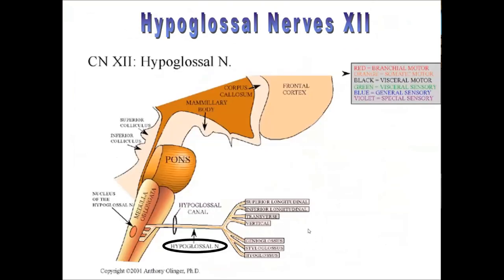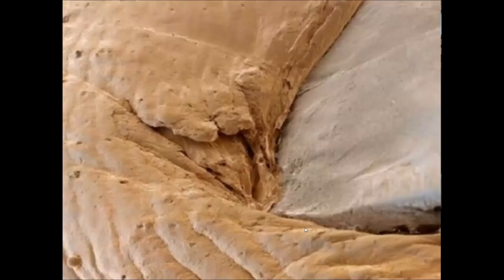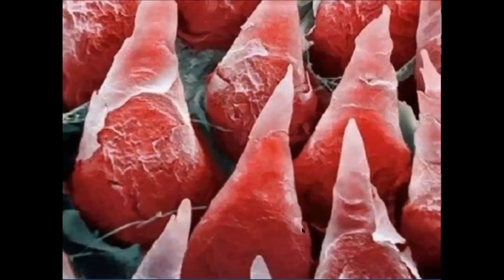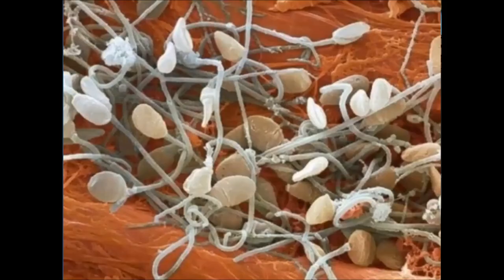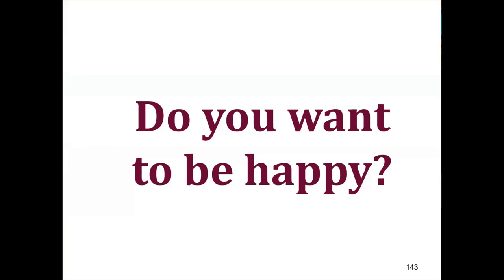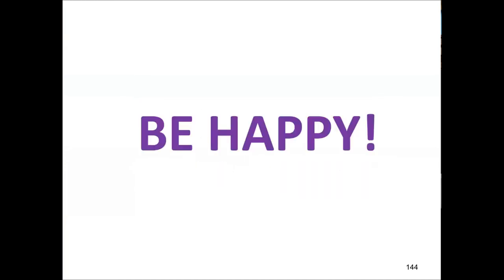And in the finish, I have for you a vision with a microscope, different organs and different systems. I hope you... one question to you in the finish: do you want to be happy? Yes, everybody wants. Okay, be happy.